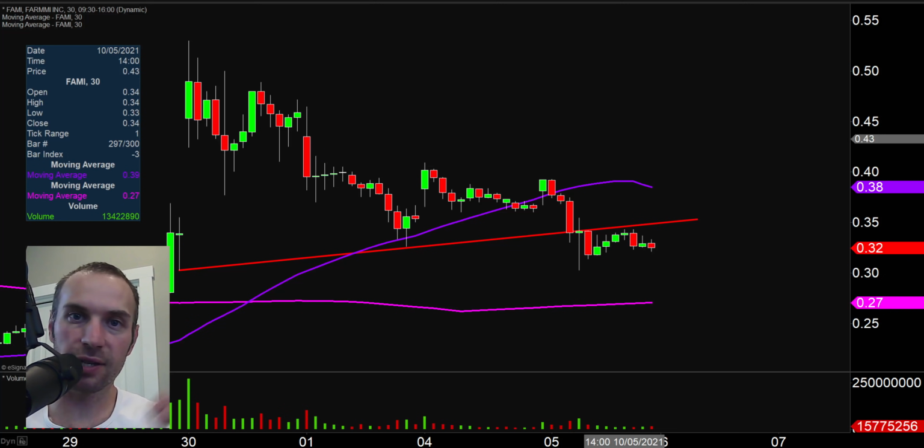I'm still not going to sit here and say that the entire chart's destroyed. But yeah, this pullback continues. And with each pullback, the bears seem to be gaining more and more confidence. So we'll see how things play out on Wednesday.